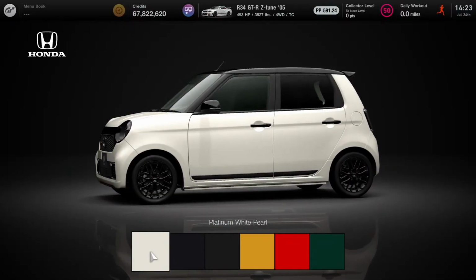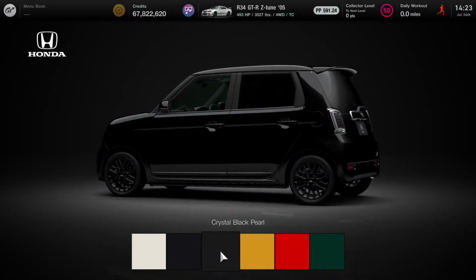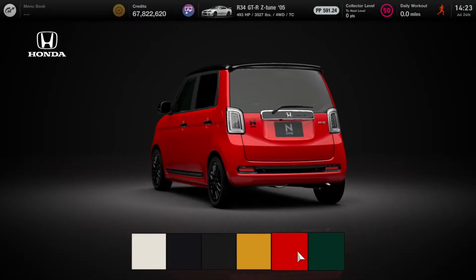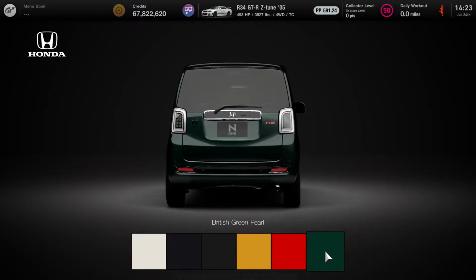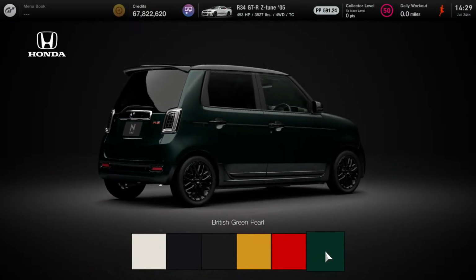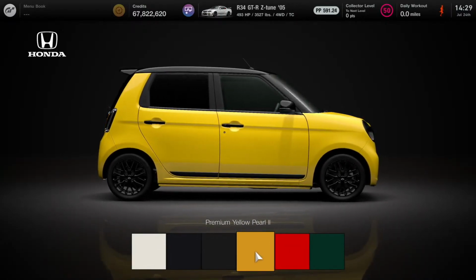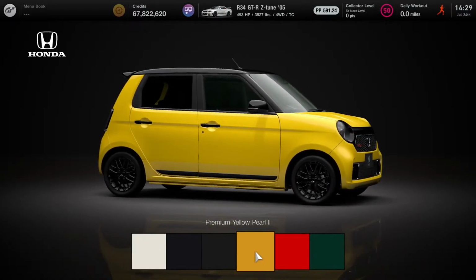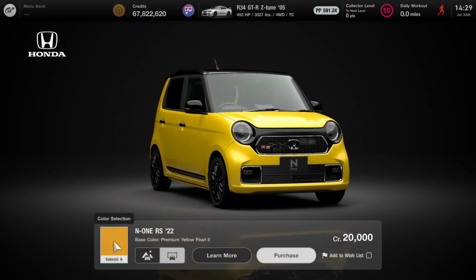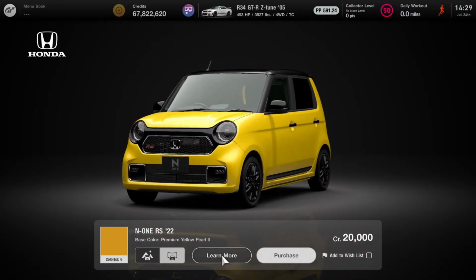So the first one is Platinum White Pearl. Second, Meteoroid Gray Metallic, Crystal Black Pearl, Premium Yellow Pearl 2, Flame Red, and British Green Pearl. It's very nice and wonderful to see these good colors for the Honda RS labeled N1. But I really had to think about the color Premium Yellow Pearl 2, and that should do very well as a good example. To learn more details, the price is 20,000 GT credits.